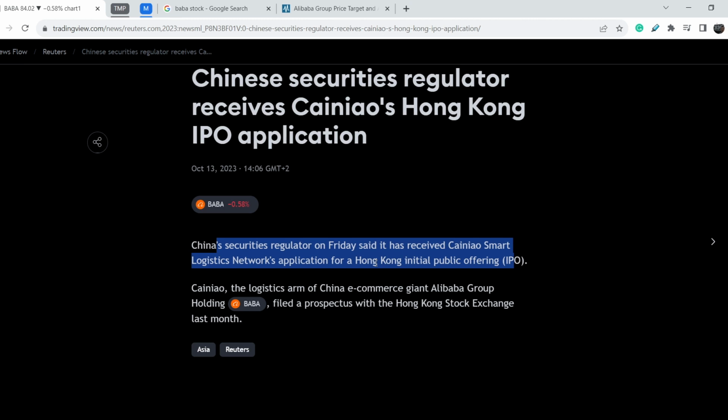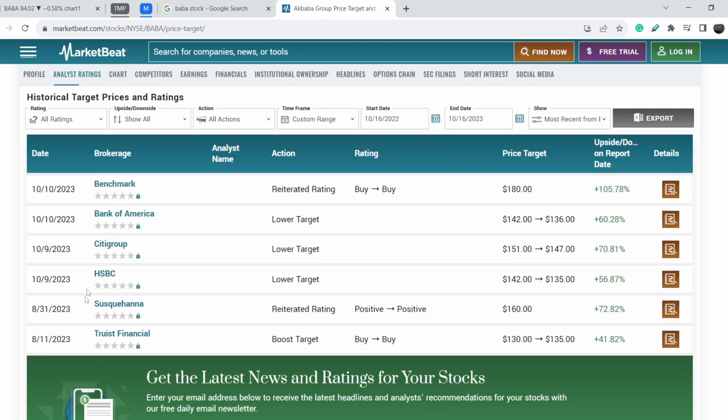And definitely it is not part of this plan, but it is another quite good update that might improve the intrinsic value of Alibaba stock. On top of that, let me show you this list. It is the list of the main analysts that made recent research regarding Alibaba. And as you can see, since I made my previous video, we have 4 companies that updated their price targets on Alibaba. 3 of them lowered their price target, and 1 of them reiterated from buy to buy.